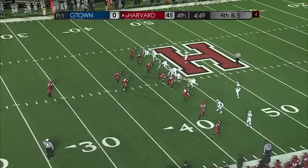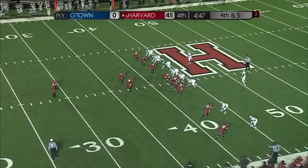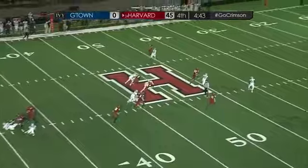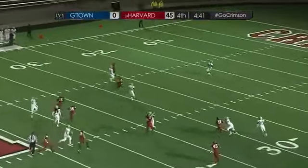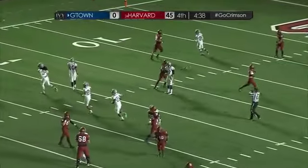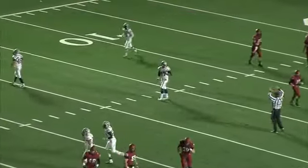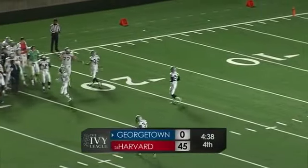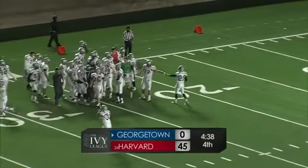So Coach Murphy has been in position to be on the right end of a lot of blowouts. So he's had some practice, but he keeps his team's focus. And that's why you see them going to the deep balls and still working really hard out there, doing the same things on offense and defense. Fair catch by DeSico at the 16-yard line. With 4:38 left to go, it's Harvard 45, Georgetown nothing.